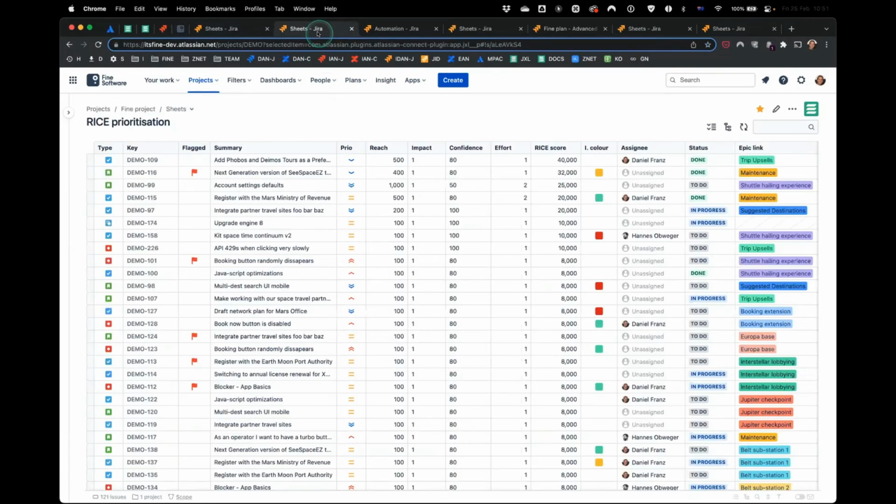Another one that is quite common, that I see a lot of our customers do, is prioritization exercises. And what I've modeled here in Jira is the RICE framework. For the people who are not so familiar with that, it essentially lets you prioritize things you could be doing via 4 dimensions: the reach, the impact, the confidence, and the effort. What I did is I created these custom fields in Jira and added them to my sheet. The reach is, for example, a number field. Impact is a single select custom field, single select number.